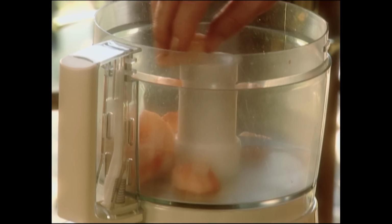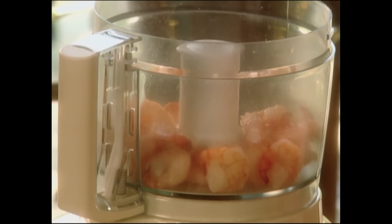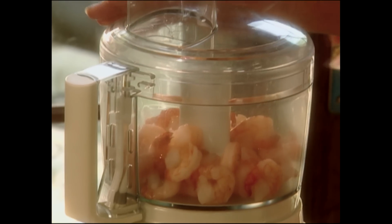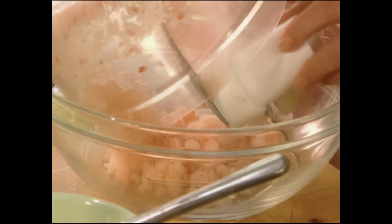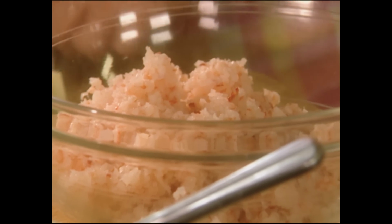Y'all set your clocks now, because I'm fixing to make a shrimp salad sandwich for you in about 3 minutes. So I'm taking peeled and deveined frozen shrimp that I bought from the supermarket, and I boiled them off just for a few minutes, and I'm gonna put these in a food processor. When I'm having a sandwich, I like to mince them up so that it'll stay on my bread. So we're gonna mince these up. Gonna put them in our bowl. And you wanna make sure that you don't mince them too fine.